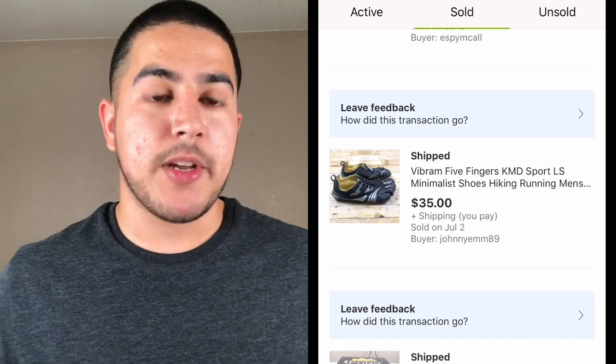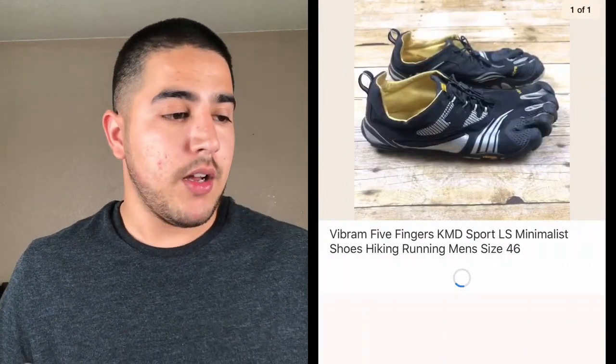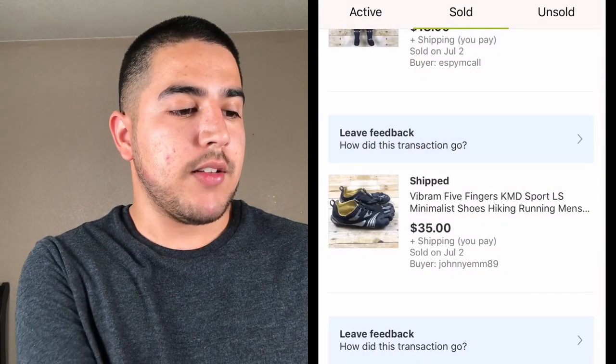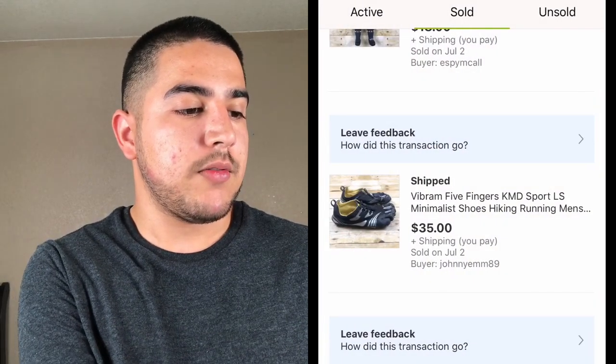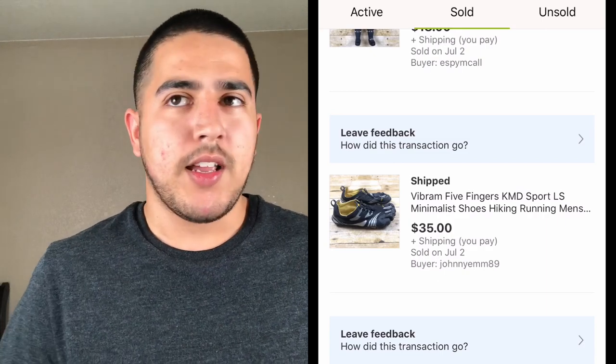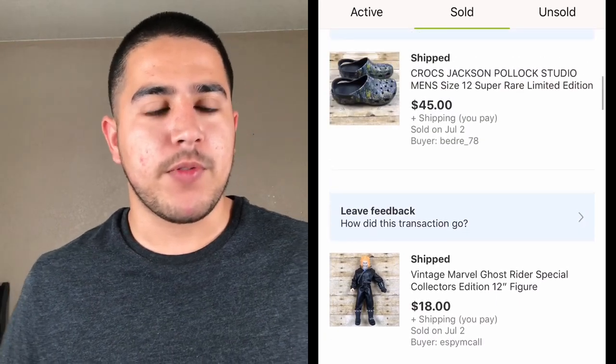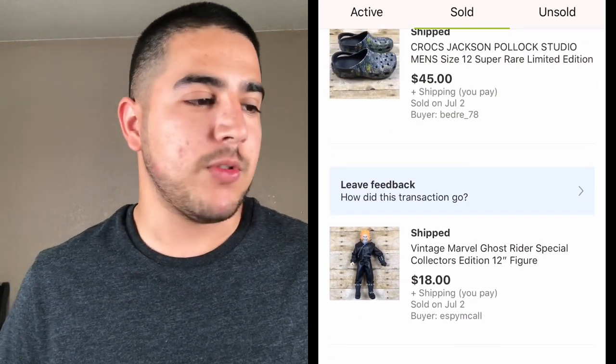If you guys see my story on Instagram, I picked these up. These are really good to look out for. They're called the Five Fingers shoes. Really good. Let me click up on them so you guys can see. And yeah, that's what they look like, little Five Finger shoes. These do very well. I think I had these up for 43. Someone offered me $35. I paid like $5 for them, so I took it.